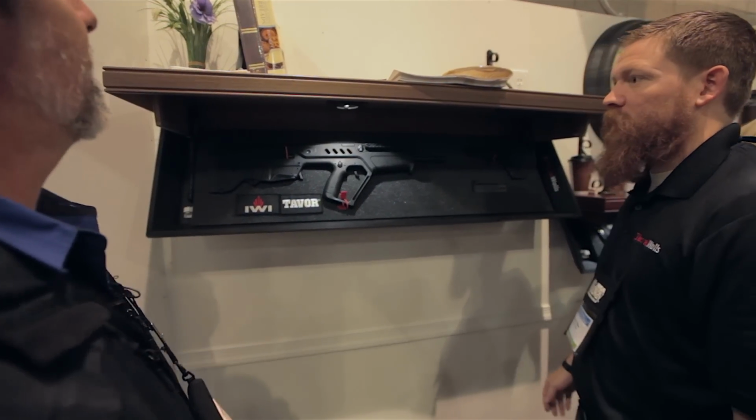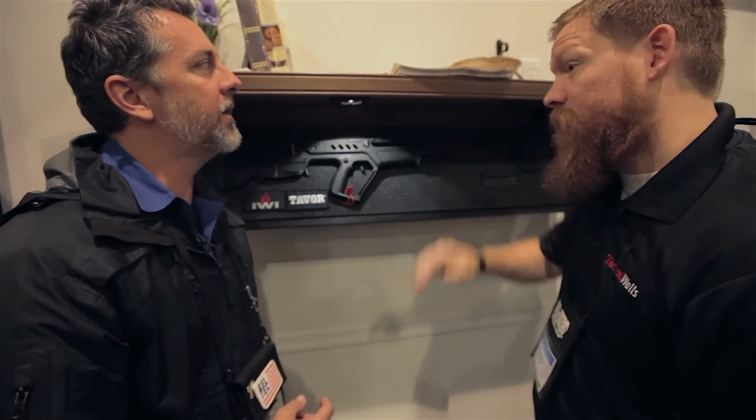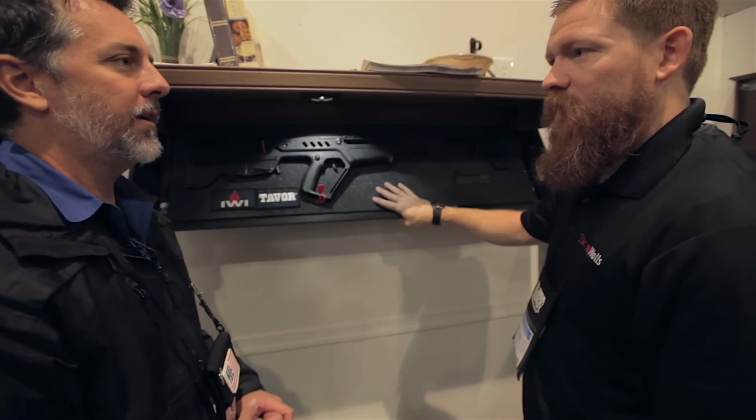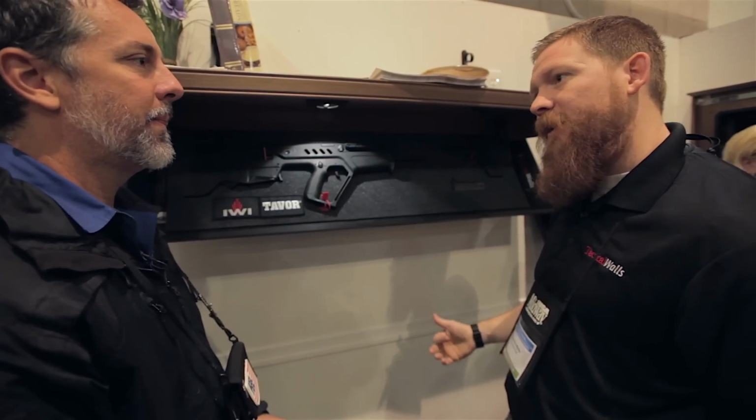Very cool. Love that. And this is called the what? The 1242 RLS. Very cool. And what's the price point on something like that? This one is $395. That's awesome. Available in a lot of different colors and a couple different trim options. You can see that all at tacticalwalls.com.